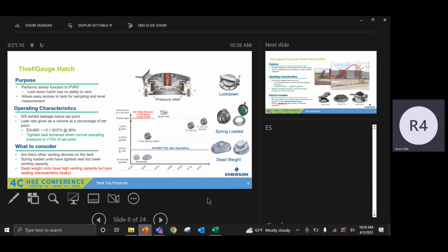So what to consider with these: are there venting devices on top of the tank? You want to know all the other types of products that you have up there, because typically what you're able to do is use the combination of the capacities of these different devices to meet your overall capacity requirement to properly maintain that tank in a safe condition, right? Spring-loaded devices give you a better seat tightness than a dead weight or a weight-loaded type of device. Again, spring-loaded devices give you the ability to have an enhanced type sealing, really minimizing your leak rate during your normal operating pressure, and just giving you a better way to maintain system pressure within the tank itself.